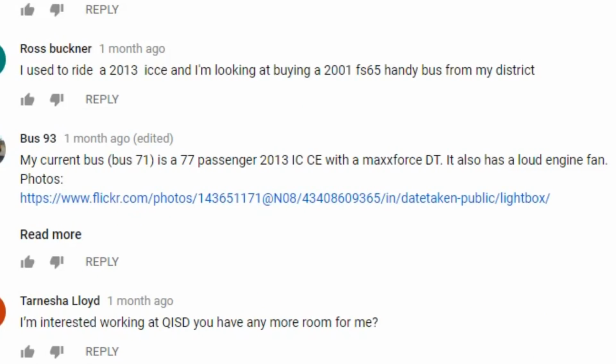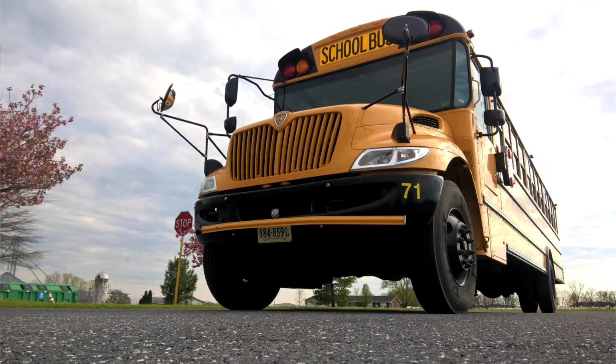Bus 93 said, my current bus, Bus 71, is a 77-passenger 2013 CE with a Max Force DT, and it has a pretty loud engine fan. I'll put up a picture here.